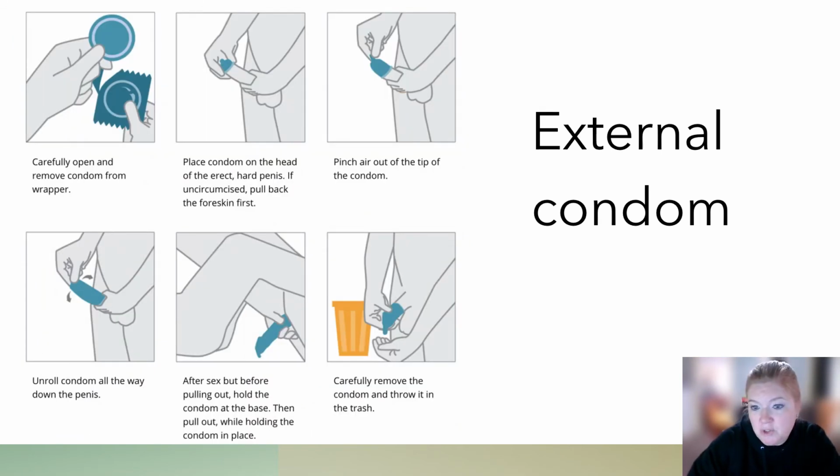Then we have an external condom. All right, an external condom applied to an erect penis. It's required that you roll all the way down the penis before using an external condom.